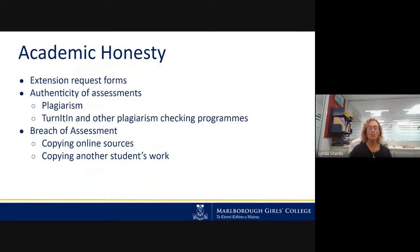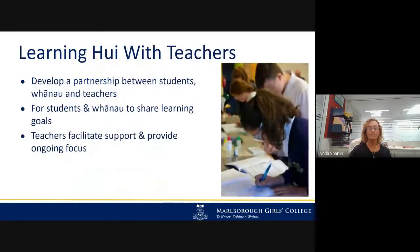To help ensure students manage their time, we have extension processes that are available, and these are required to be filled in with an extension form in plenty of time. You can see your dean if that is needed. Coming up next week, we have Learning Hui with whānau teachers. This enables you to ask more deeper questions of your whānau teacher about NCEA, but more importantly, to set goals with your child. And this will ensure that we develop a partnership with you and we're all on the same page for ensuring your child reaches their goals throughout the year. And there'll be ongoing communication as we progress over the year.